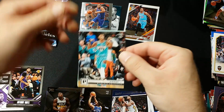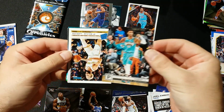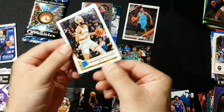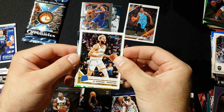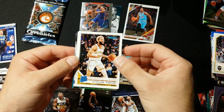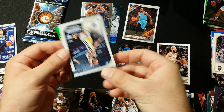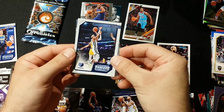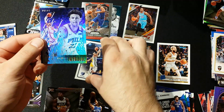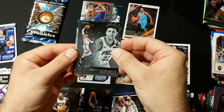Hey, there he is. Rookie of the year, Ja Morant. Love to see it. Hey, cool. And there's a Donruss rated rookie Kai Bowman. Another kind of update style. You know, obviously the Donruss have already come out. Another Ja. Cool, man. Ja pack at the end. Matisse Thybulle. Lock it down, man. I love it.